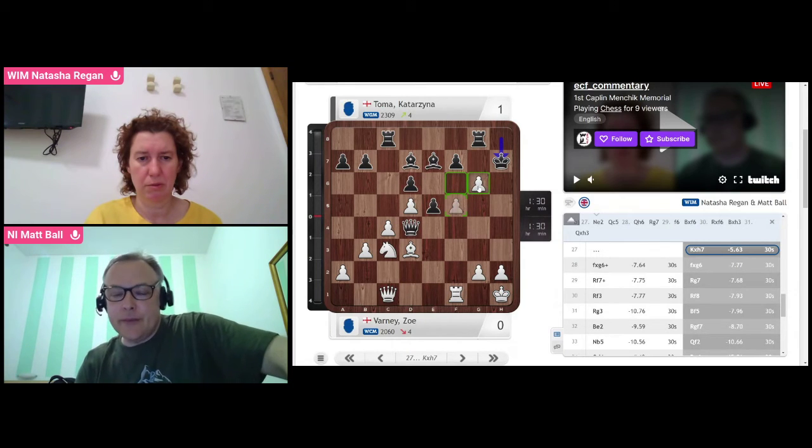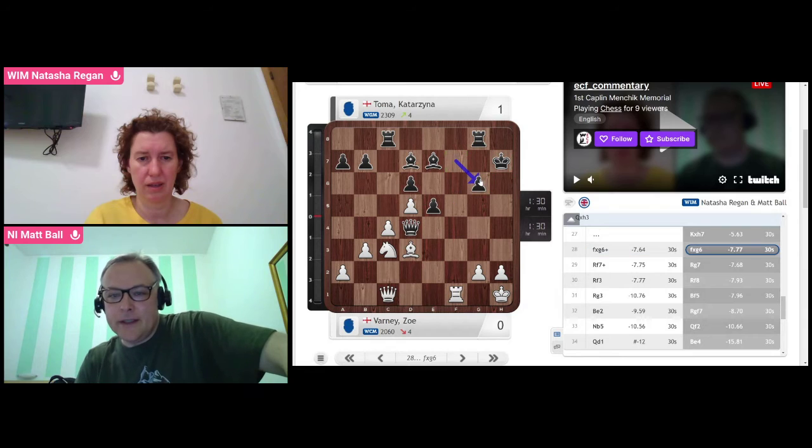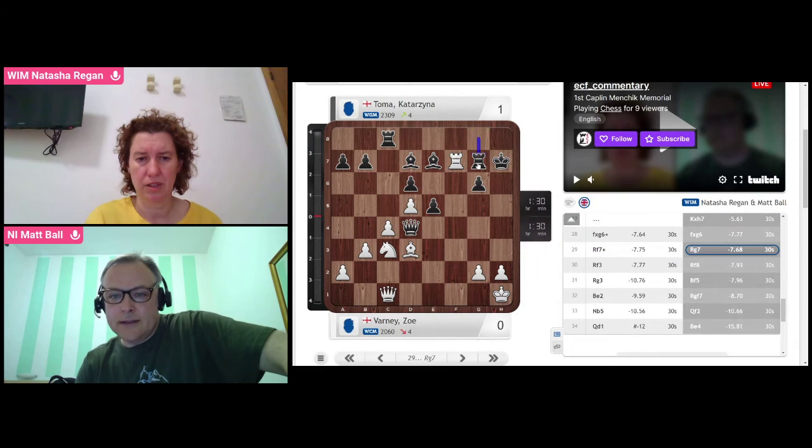So what was she aiming for here? Rook f7, presumably. Rook f7, which was all played. Rook g7. Oh, is she aiming for bishop g? Well, she could take it, but the king can just grab that.